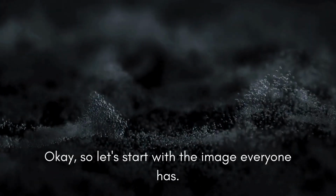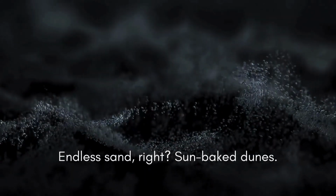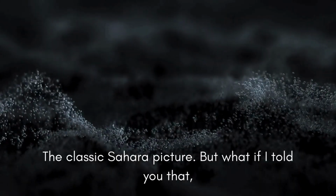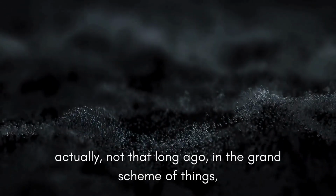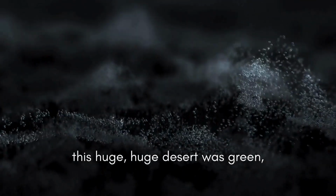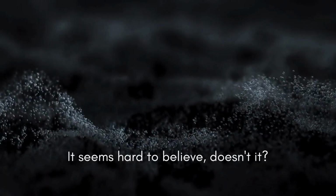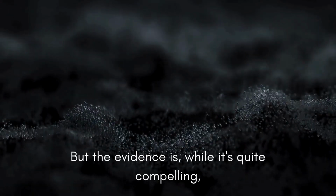wasteland. Okay, so let's start with the image everyone has. Endless sand, right? Sun-baked dunes. The classic Sahara picture. But what if I told you that actually not that long ago, in the grand scheme of things, this huge desert was green, like really green, a paradise almost? It seems hard to believe, doesn't it? But the evidence is, well, it's quite compelling.